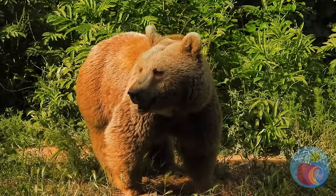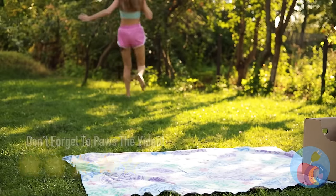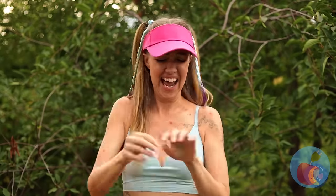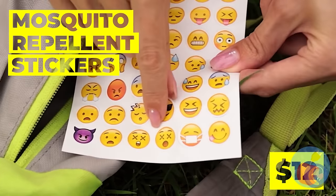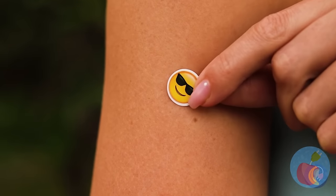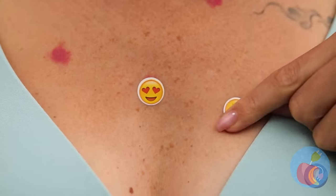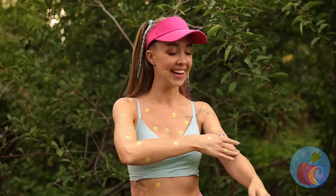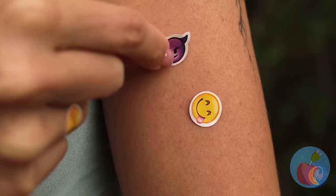Let's get back to our nature walk. Wow, the mosquitoes sure are biting today. But we've come prepared. Mosquito repellent stickers. Perfect thing to cover those bites. It's like bug spray and a fashion statement all in one. And any gunk inside peels right off.